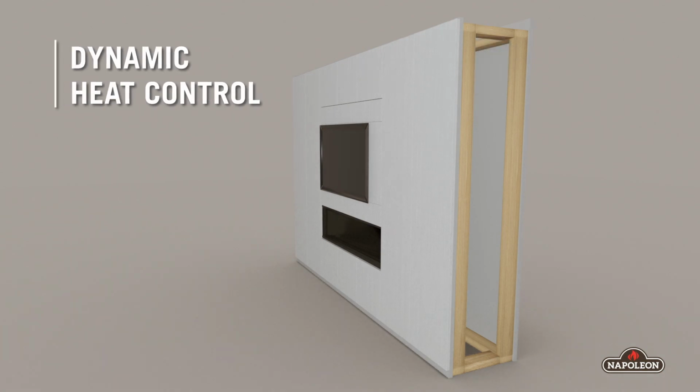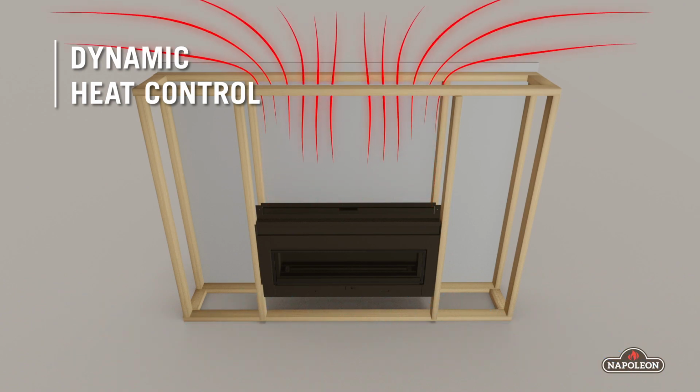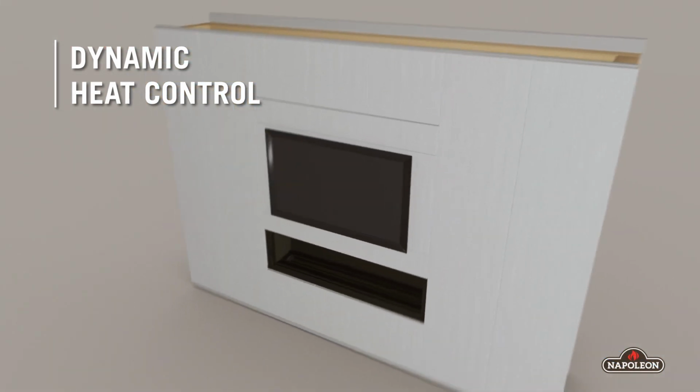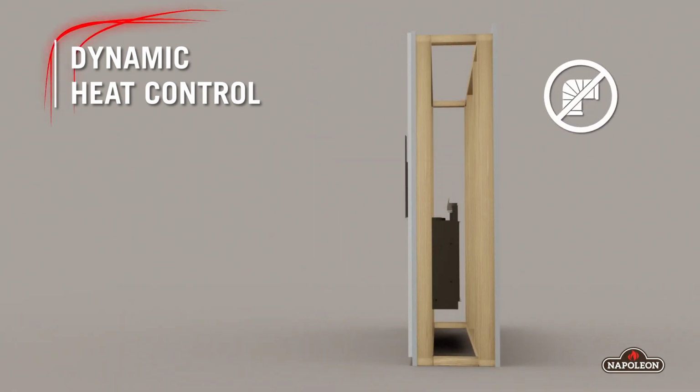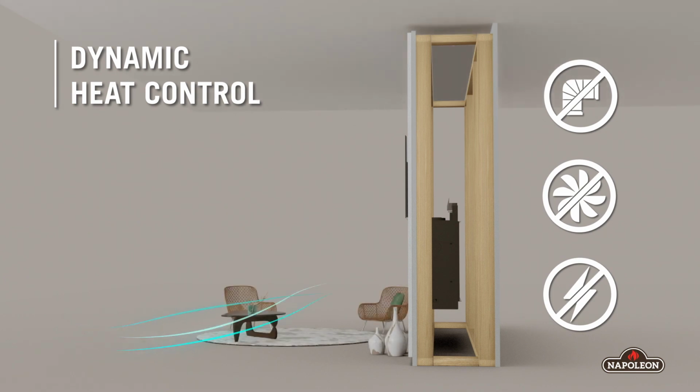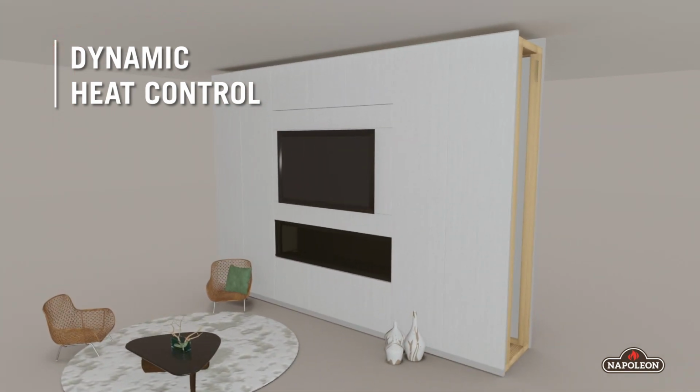The Dynamic Heat Control System, or DHC, is a super high-efficiency heat management system included on the Luxuria linear fireplaces and is optional for a few other models. This system is patented, requiring no ducting, fans, or power to circulate the heat. The heat is transferred more consistently throughout the home, and you can easily install a TV above the fireplace.